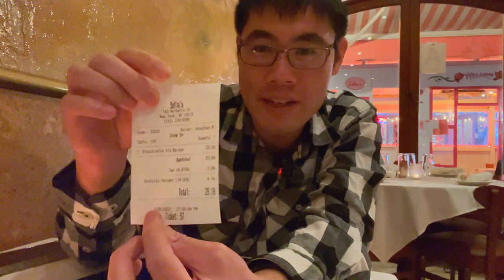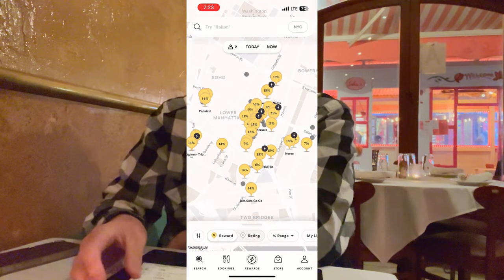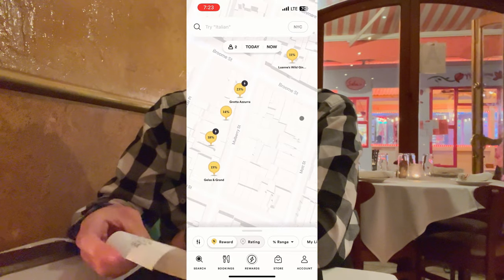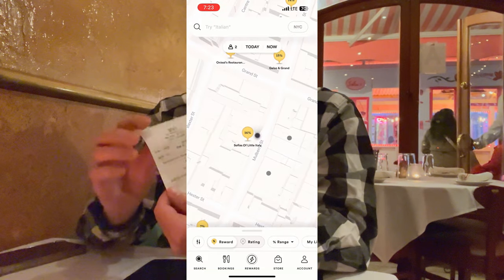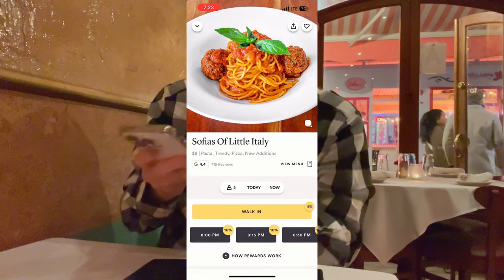So it's as easy as downloading the app, searching for the restaurant on Seated, selecting the reservation or the walk-in function before you come to the restaurant, which I saw before. And when you get the bill like this, all you do is you take a picture of the receipt and send it to Seated.